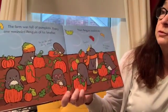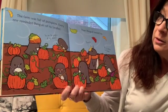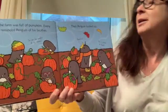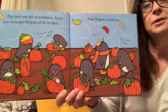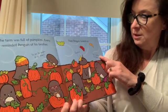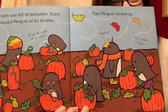The farm was full of pumpkins. Everyone reminded Penguin of his brother. You are the pumpkin of my dreams, a little sleepy guy says and puts a blanket on it. Then Penguin looked up. Beautiful. What's coming down? The leaves, right? This is perfect for Pumpkin. Oh, look, somebody found a nice pumpkin to give to a little pumpkin.